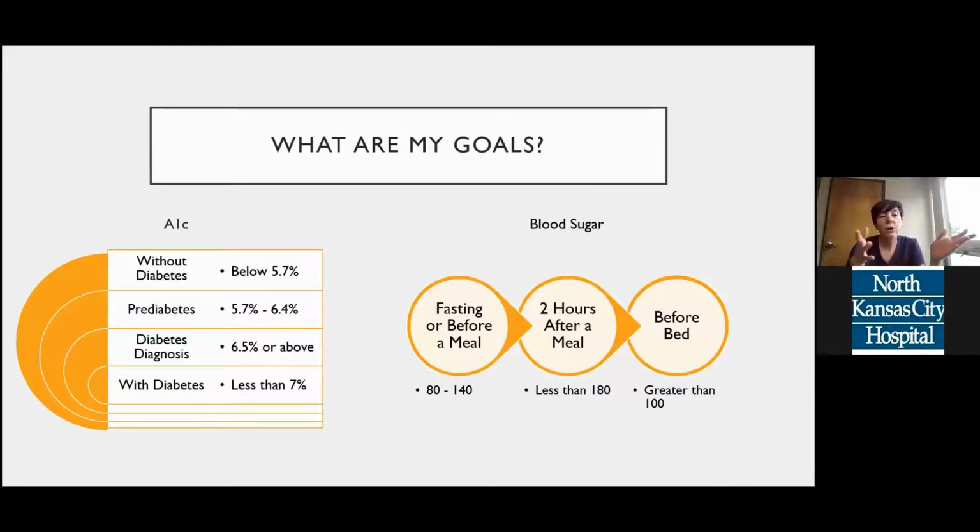Okay? If you are on 2 medications, so say you're on metformin and glipizide, or say you're on just one medication, metformin, then we typically recommend that you just check your fasting blood sugar. And that's first thing in the morning. You haven't had, I mean, you could have water, right? You could have black coffee, but you haven't had anything with sugar or carbs in it. In that case, so that fasting blood sugar, your goal is to be between 80 and 140. Okay. Now, again, this needs to be tailored to each person, but the American Diabetes Association recommends a blood sugar between 80 and 140 first thing in the morning.